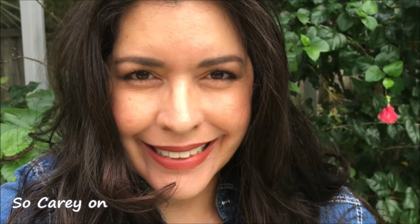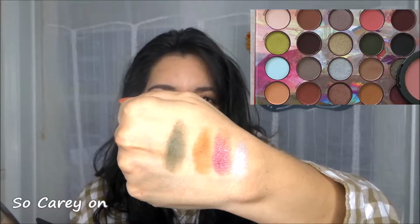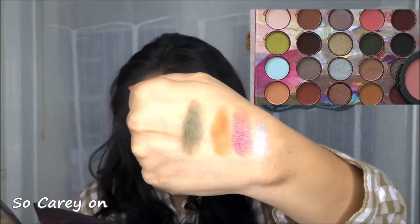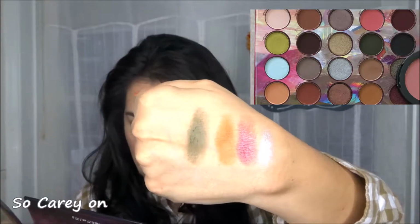Now I'll put up above how I wore it, but I'm going to go ahead and give you guys some swatches. So the first color here on my hand swatched is the color Enchanted. It's that olive green. It's a beautiful, deep, rich shade. It's a matte color and it blends beautifully. I've really enjoyed that one.